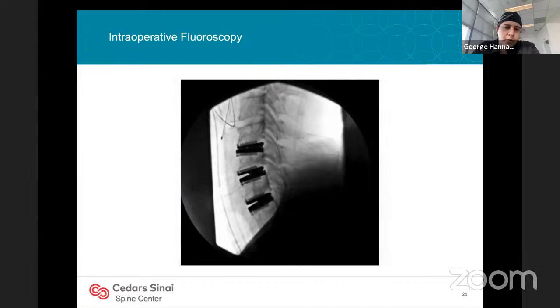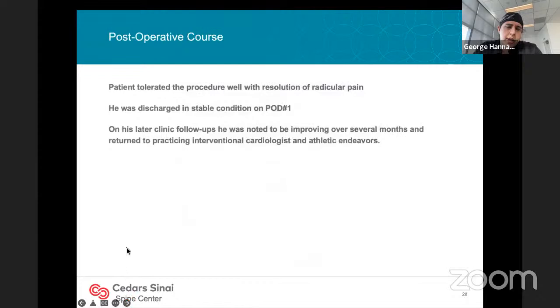You see restoration of the cervical lordosis. And there's that huge decompression we did at 4-5 to ensure that the patient had excellent decompression. And then this is the AP, and the patient tolerated the procedure quite well. Resolution of his radicular pain, improvement of his gait. He was discharged the following day, and he had improvement over the next several months, and he was able to return to his practice as an interventional cardiologist with his athletic endeavors.